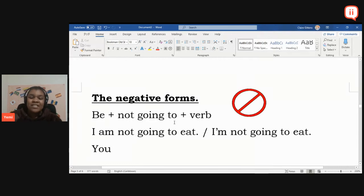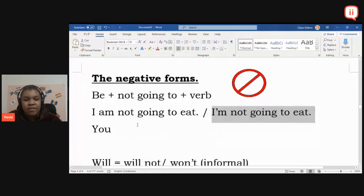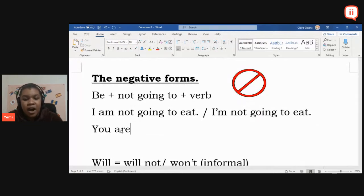Let's look at negative forms. For be going to, we put the not between our auxiliary and our -ing. So be not going to. I am not going to eat. Or with the contraction, I'm not going to eat. Or, for example, you are not going to travel.